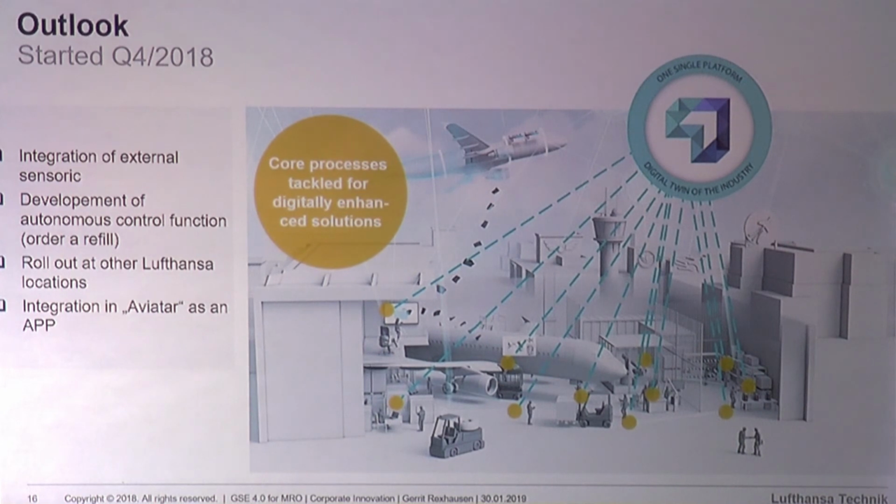We already have some trials with battery-driven vehicles for the level of the liquids and so on. The development of the autonomous control function, as mentioned, and the rollout at other Lufthansa locations, and the integration in the Aviatar platform. Aviatar is a platform launched in 2016, maybe by Lufthansa, and offers a lot of applications for customers within the MRO family, offering some improvements for the MRO repair development, and also we plan to offer one application to get access to this GSE tool.